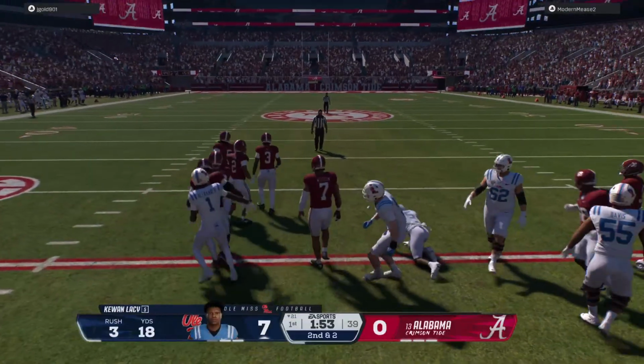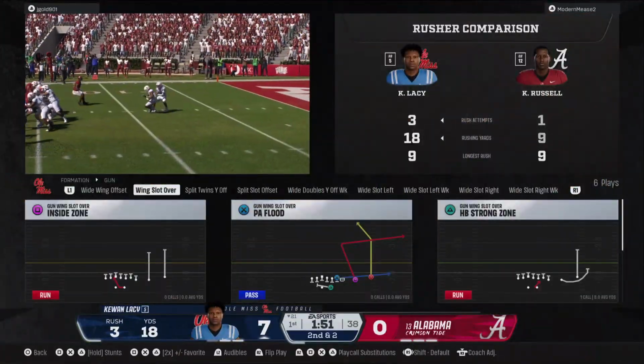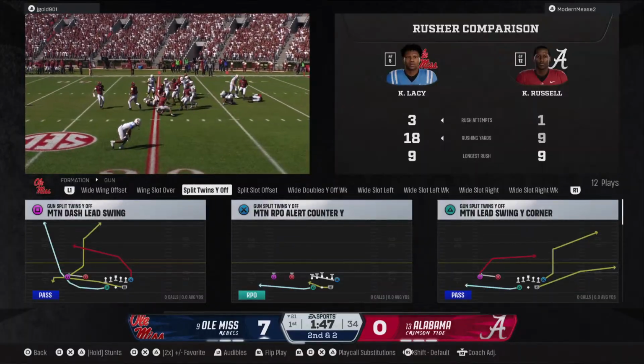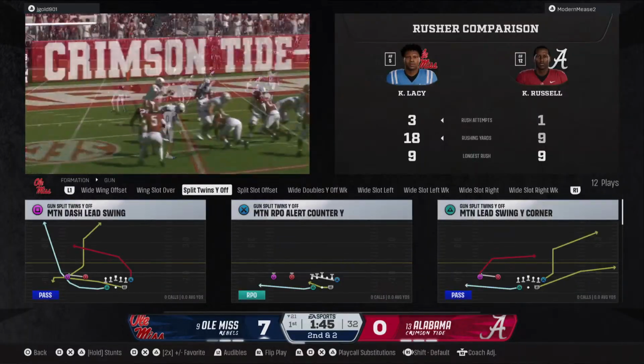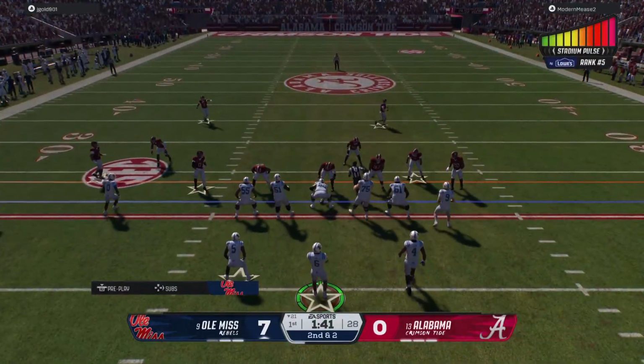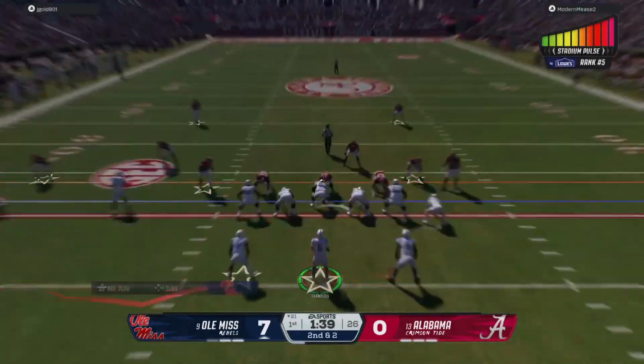Nice move there. Well, it's plays like that that'll help this offense stay in rhythm all game long. If you can have that kind of success on first down running the football, it just opens up your entire playbook moving forward. 8-yard pickup on first down leaves them with second and short.